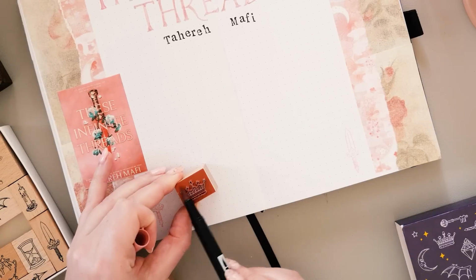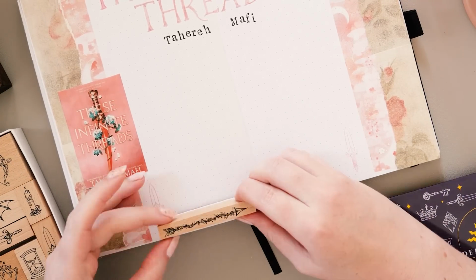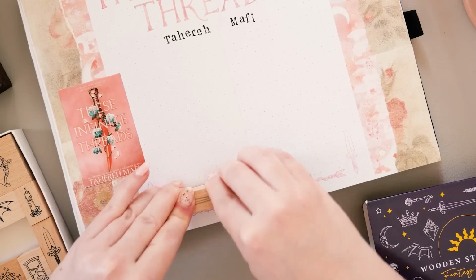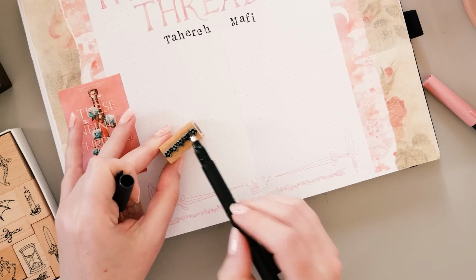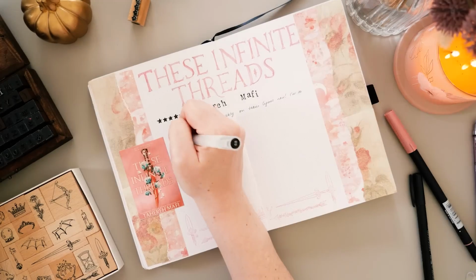I had so much fun making this spread. I typically try to get the reading journal spreads done as soon as I can after I finish a book because I forget things very quickly, but I do also make notes in my phone sometimes, just in the Notes app when I'm listening to audiobooks, or obviously highlighting things on Kindle and making notes there too, so it helps sometimes to look back through those.